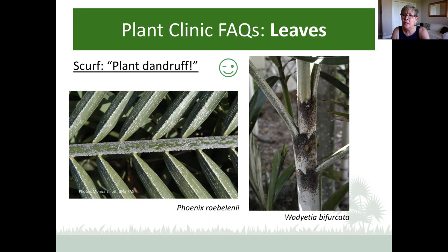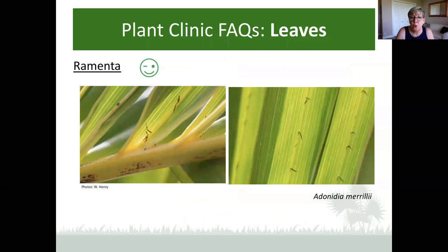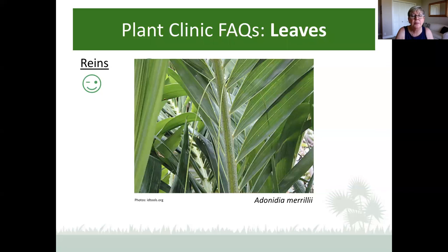Same thing on this foxtail. These fronds look pretty healthy. So again, that's just a naturally occurring thing. I just call it plant dandruff. Sago plants also get scurf. There's also a phenomenon called ramenta on Christmas palms. They look like just little black filaments on the leaflets and sometimes on the midribs, completely normal, not a problem.